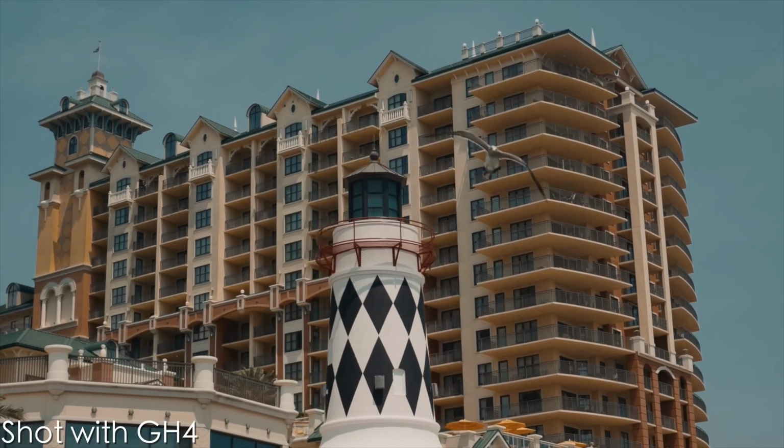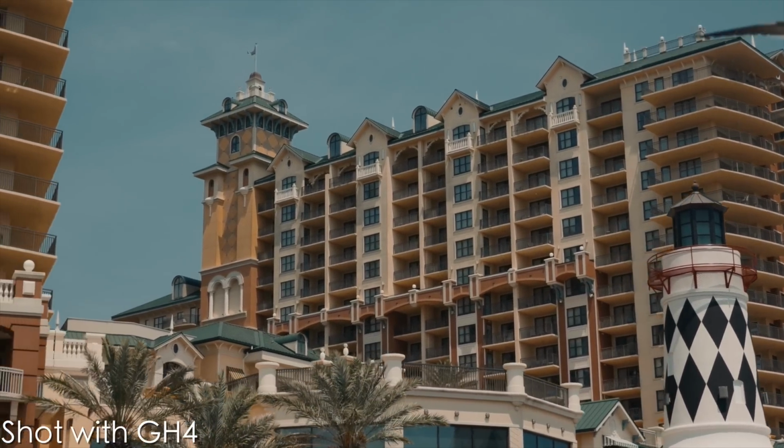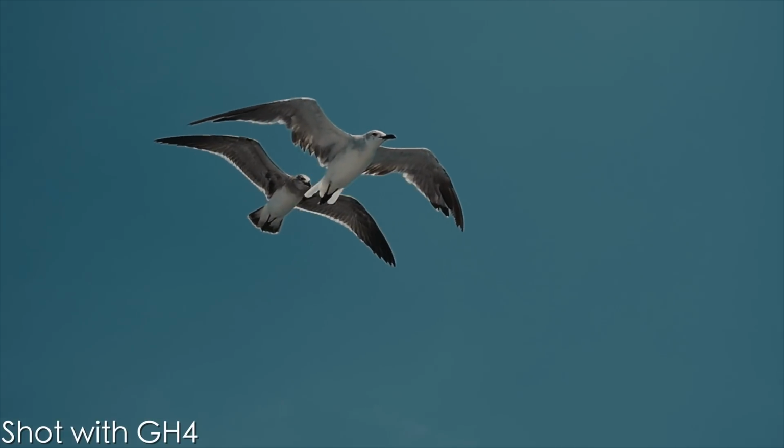A lot of people have moved away from the GH4. They're like, the sensor's too small. A lot of people moved on because they just think the GH4 is old news, and they're going on to the Sony a7S II, which I'm not saying is a bad camera. It's a great camera. It's kind of one I've been looking at, but people are quick to move on from good cameras just because they think the latest and greatest will make their videos better.